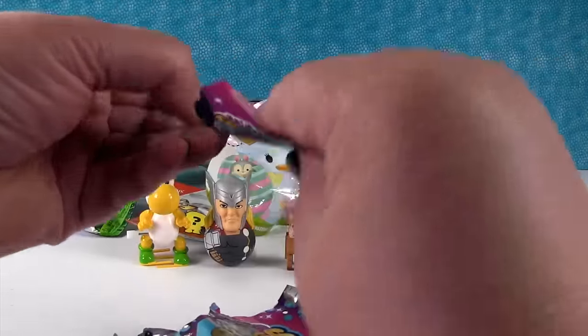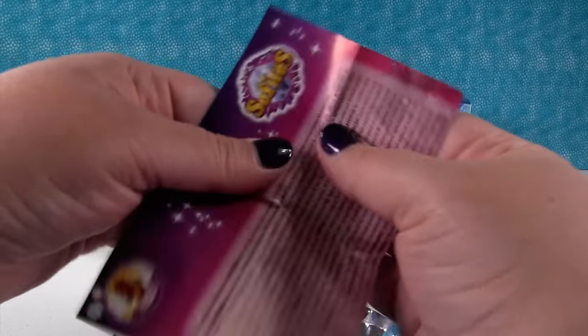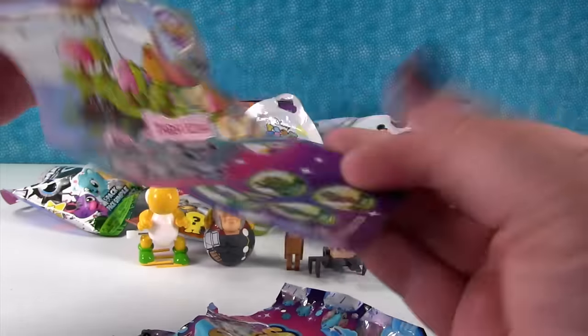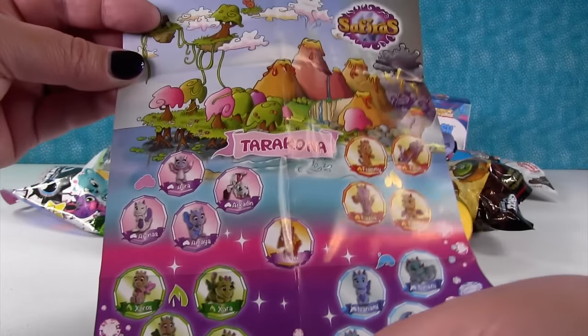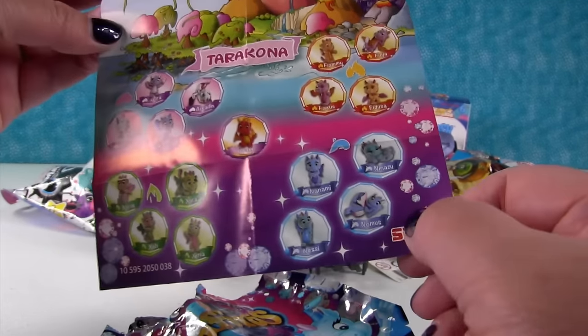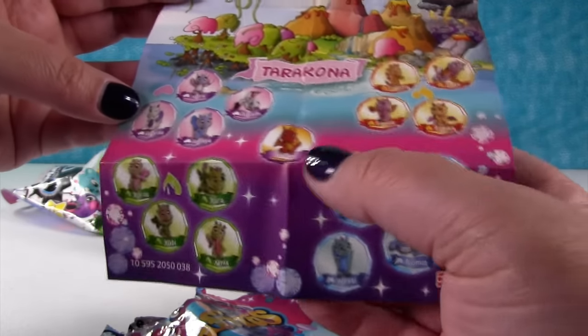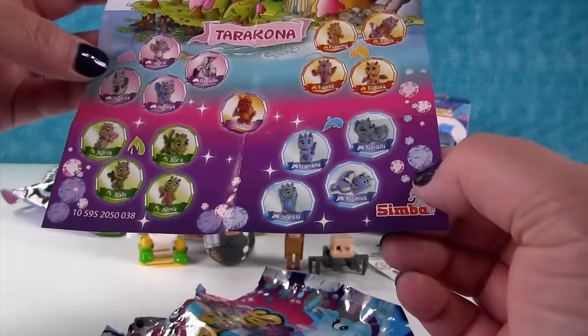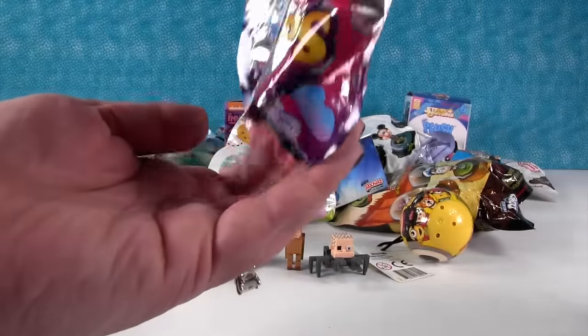Let's see. We have a checklist, so let's check that out first. Let's see. Oh, good. They have names. So here is their little land. And it's like the green, blue, red, and purple. And this one maybe is rare or something in the middle. I want a purple one. I want a blue one. Okay. Let's see who we get.